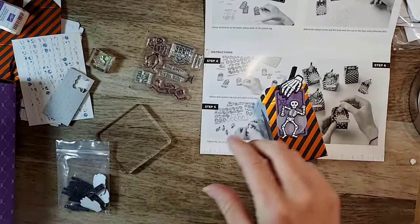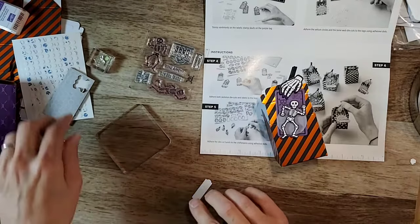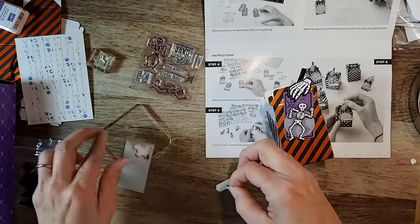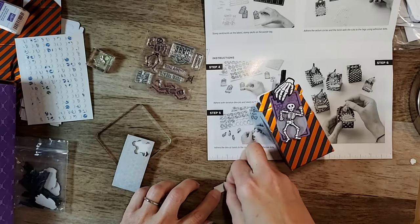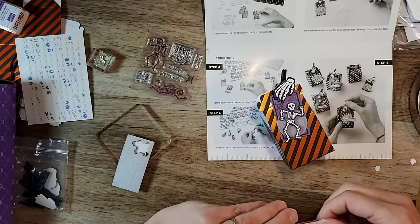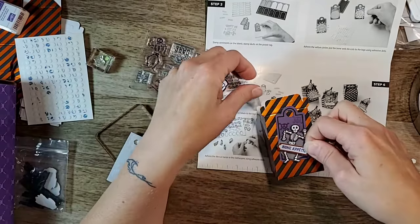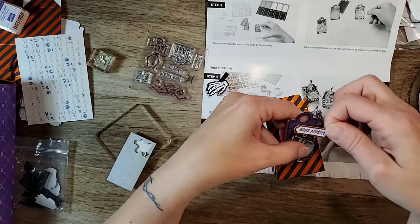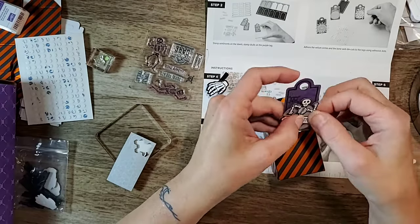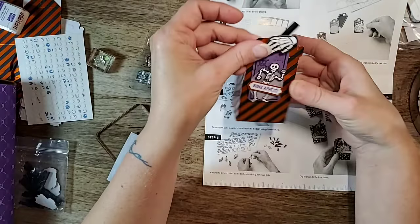Oh, I forgot our Bon Appetit. Oh, how dare I? Can't believe I forgot that. Bon Appetit. Oh, it's too cute. Put it down there, put it across the top. I kind of think that's funny. There we go. Bon Appetit.